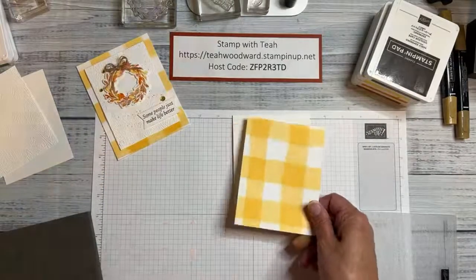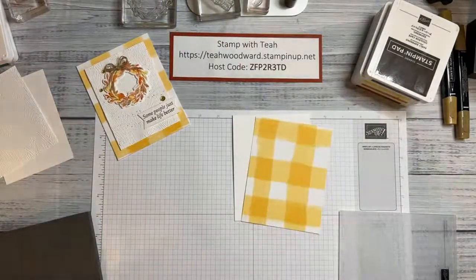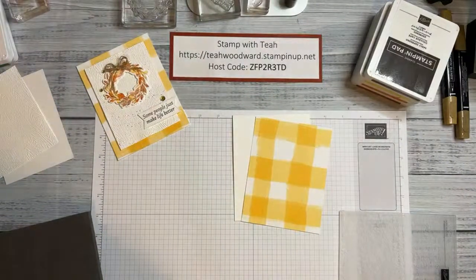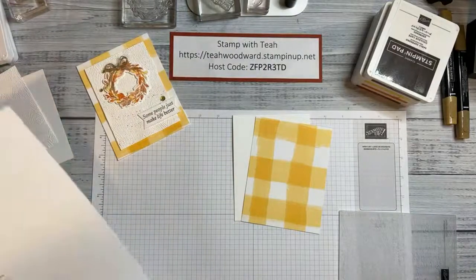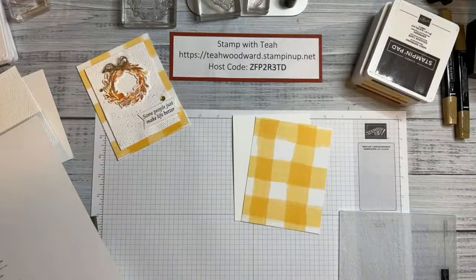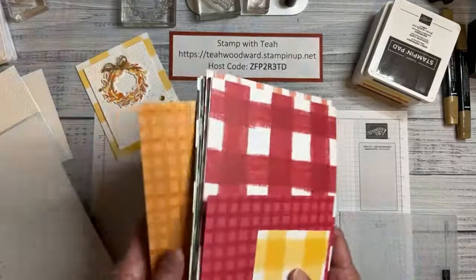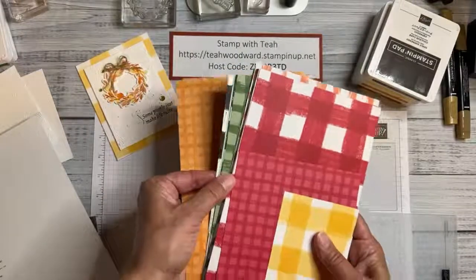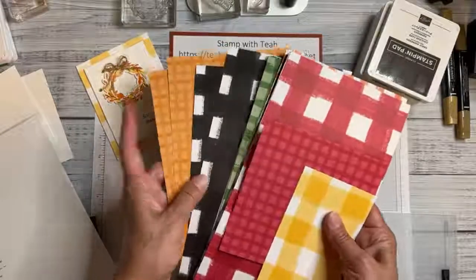There's two sides to this print. Oh, that's what I didn't tell you about. Reaching over and grabbing the designer series paper. So this designer series paper that coordinates with this collection is called Gingham Cottage. It's 12 by 12 sheets. These happen to be cut in 6 by 12 sheets.